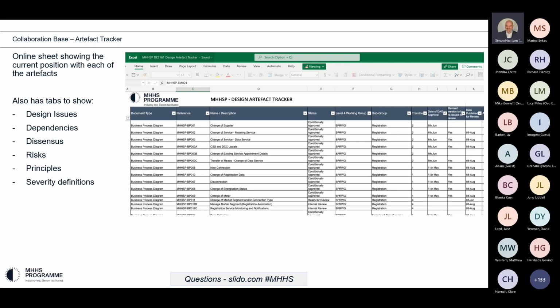So the artifact tracker is a very interesting artifact. It's a live view of where the design work stream is. It's updated daily. And so that's a good lens into not just the artifacts, but also if you've got a concern or a query or an issue, it's probably worth reviewing the design issues in the dissensus log to see if this has been considered by the workstream before raising a comment, when you would just get pointed back to those logs anyway.